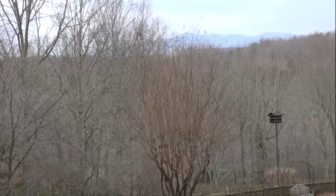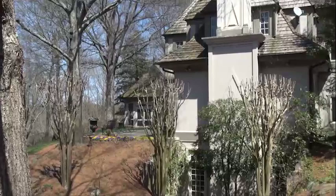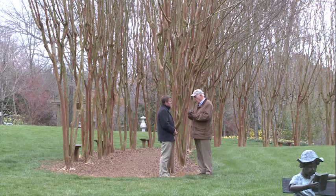But we cut crepe myrtles back, for example, at the manor house to be able to see the view of the mountains. We cut them back enough to try to keep it as natural as possible, but I really prefer this to that. So everybody has to think about their location and select either a dwarf crepe myrtle, an intermediate, or just the Lagerstroemia indica, the taller crepe myrtle.